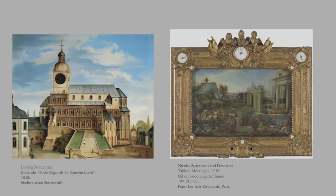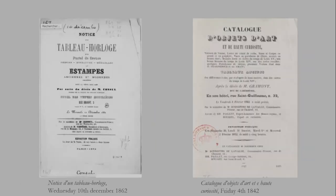And the reason why it would have had a landscape is because the bourgeoisie actually had a lot of landscapes in their homes because they were cheaper than historical paintings, for example. So that leads me to a second question, which is who would have owned the paintings? The response to that question is multiple, depending on the use and the time.